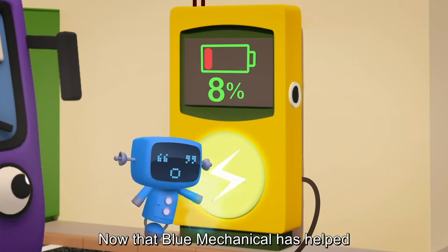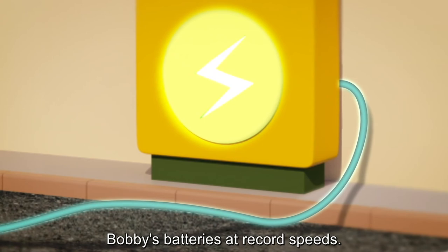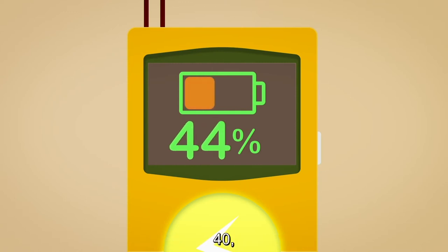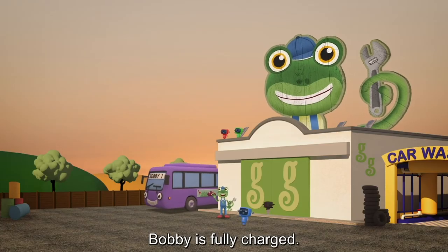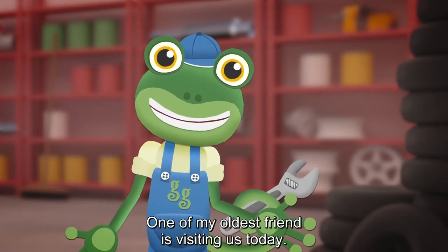Now that Blue Mechanical has helped to supercharge the charger, we should be able to charge Bobby's batteries at record speeds. It's working! Look at those numbers go! 40, 50, 60, 70, 80, 90, 100%! Bobby is fully charged. Well done, Mechanicals.